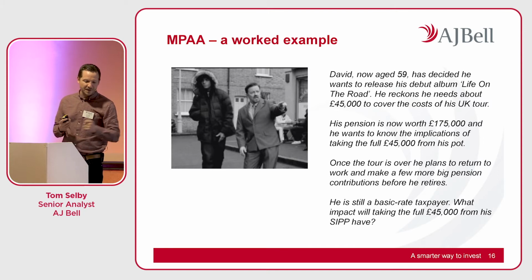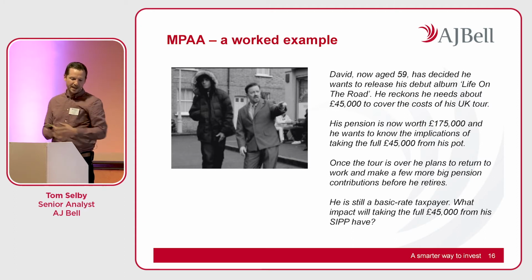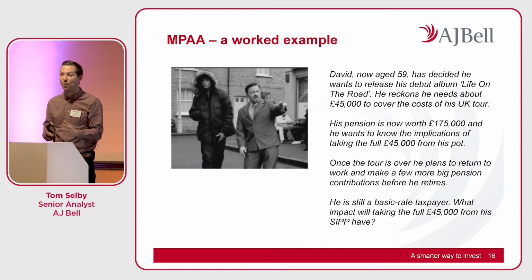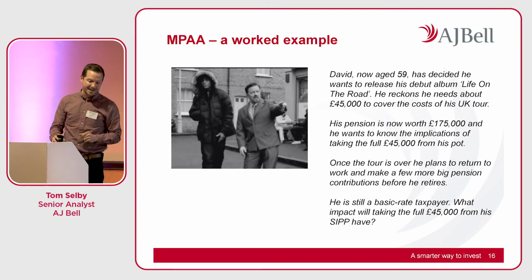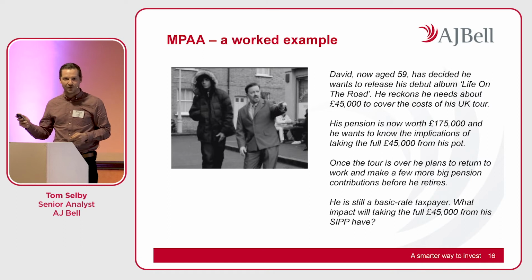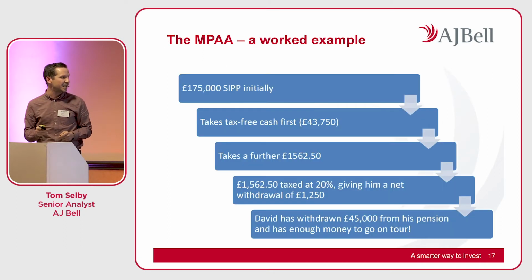So David, now 59, has decided to release his debut album, thinks it's only going to cost him £45,000 to cover all of the costs of his UK tour. His pension's worth £175,000, and he's trying to think about the implications of taking the full £45,000 from his pension, so what impact that's going to have on his ability to save in older age. He's a basic rate taxpayer, so what will the impact be of him taking that £45,000? Well, as I'm sure you've guessed, quite a significant impact.